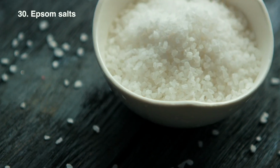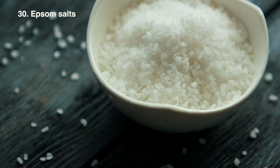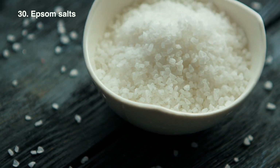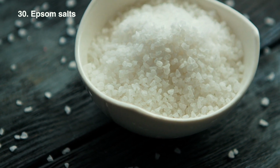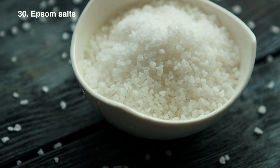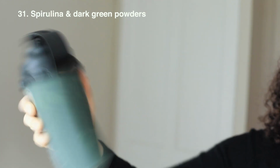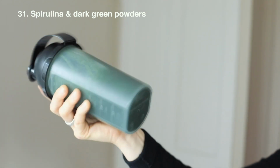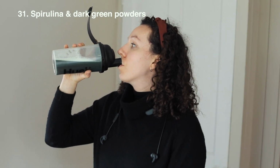For UK and European dwellers, Epsom salts should be your new best friend. They are great for muscle and foot soaks after exercise or long walks, and are a great naturally occurring exfoliator. They're also hella calming in a bath. Add some spirulina or other dark green powders into your daily intake. This made one of the biggest differences to my skin. I'm a big proponent of healing from the inside out.